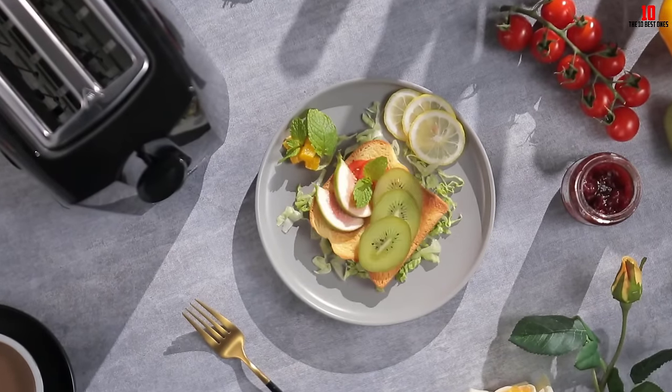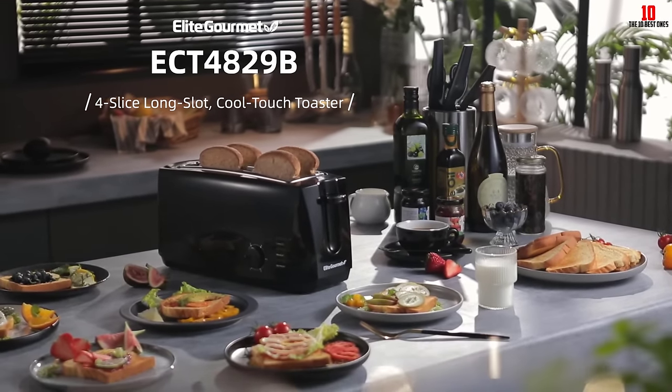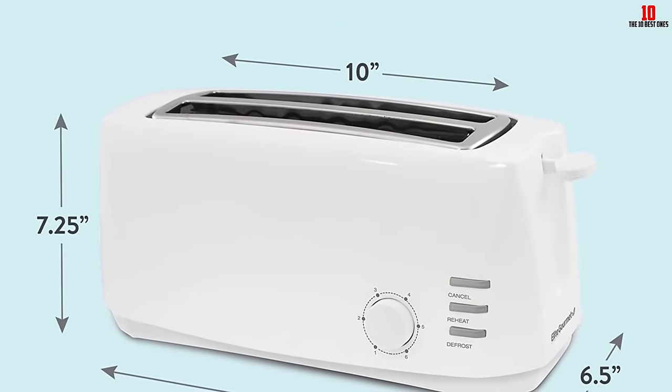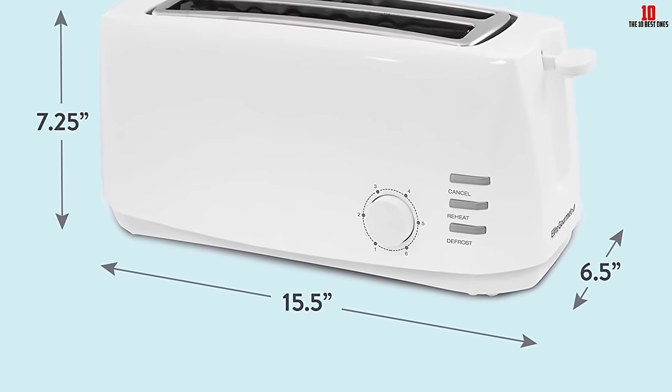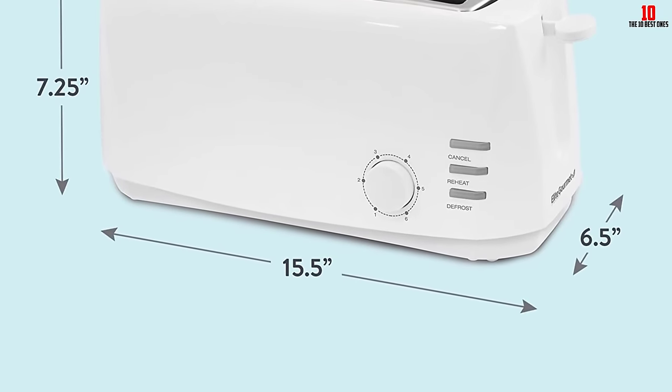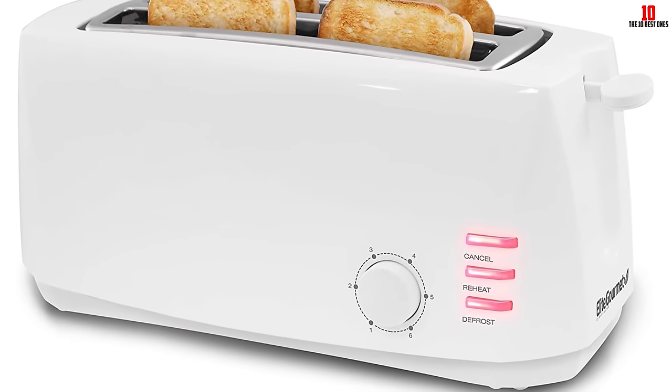While this toaster is keenly priced and pretty well reviewed, the plastic build might put you off. If you're looking for a more durable and robust toaster, we have plenty of stainless steel models above and below. If you're hunting for the best long-slot toaster on a budget, though, the Elite Gourmet is well worth adding to your shortlist.